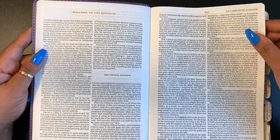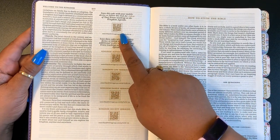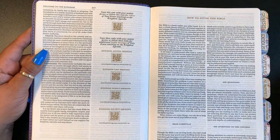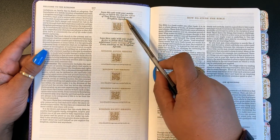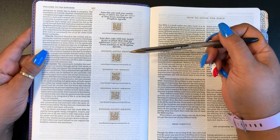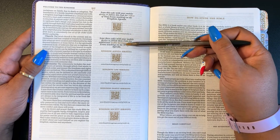Welcome to the kingdom. Gives you an introduction of it. One of the features that I love about this Bible is the scan codes, right? You just scan your mobile device over it and it will take you right to whatever he's trying to do. See, it says scan this code with your mobile device or follow this link for the video of Tony Evans' teachings on Kingdom Agenda. So if you scan this right here, it's going to take you to his Kingdom Agenda. Or if you type in this web code, it'll take you straight to what he is teaching.